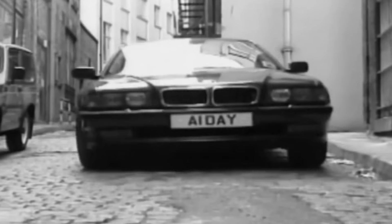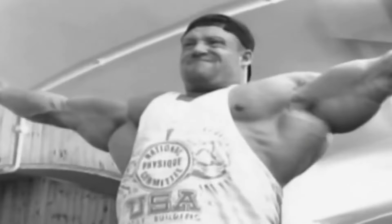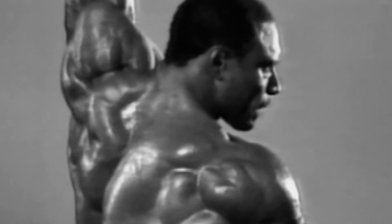Haney opened the door for mass with class. He inspired athletes to pursue aesthetics with power. But Dorian slammed that door shut and chained it behind him. He changed the game. After him, everyone had to bring freaky size and shredded conditioning or stay home. 2 champions, 2 eras, 2 philosophies. Haney built art. Dorian built war.